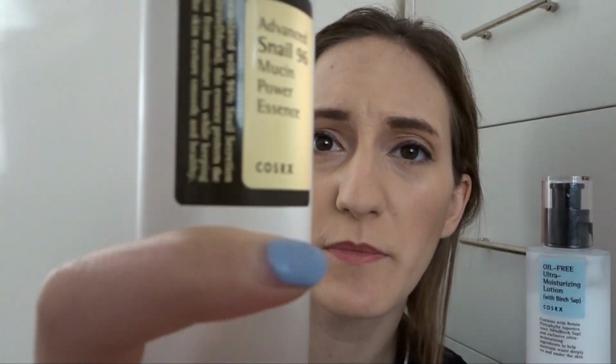But the other 2 products that I got, and I still use these, but I have to say they also didn't do very much for me, are the Advanced Snail 96 Power Essence. This also did almost nothing. And then I also got this oil-free ultra-moisturizing lotion with birch sap. And I was so excited about this, like, ultra-moisturizing, that's what I need. Once again, these just didn't do it.